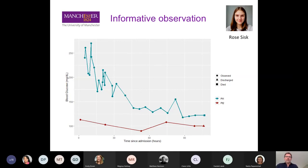It says something. So Rose Sisk, who's one of my PhD students, is looking at this particular phenomenon, which we call informative presence of information and informative observation. Informative observation pertains to a situation where we do multiple measurements over time, as we have here. So this is a blood glucose.